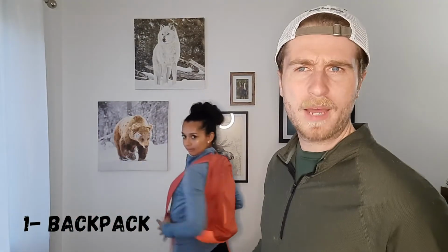So item number one, guys, that we need is obviously a good backpack. My wife has this backpack, it's pink, and I wore it in the last videos if you want to check it out. It's a pretty standard backpack with pockets on the side for the water. It's super nice to not have the water in the backpack, because you can just take it from the side, drink it, it's easy.